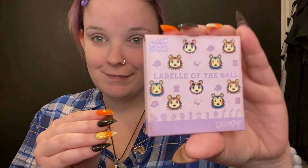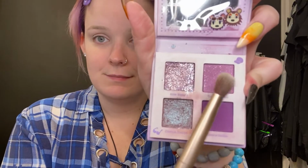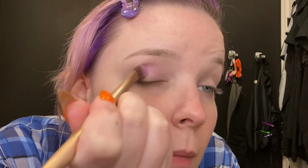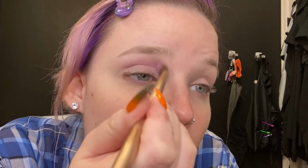And now we're going in with one of my favorite eyeshadow palettes, Label of the Ball by Colourpop from their Animal Crossing line. And the first color we're going to be using is Taylor's Ticket. And that's going to go all over the eyelid, minus right below the eyebrows.